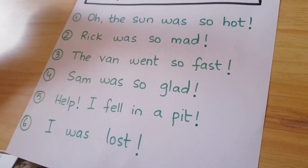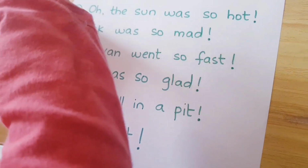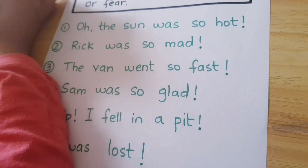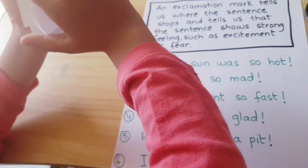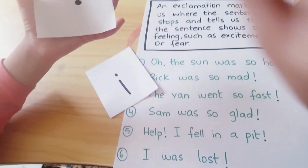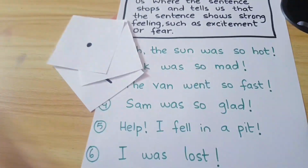See? There are feelings in the sentences, so you have to read them also with a feeling, okay? Show me your punctuation marks again and tell me the names. Exclamation mark. Question mark. Full stop. Good job!